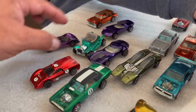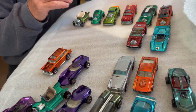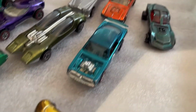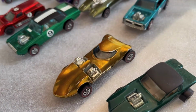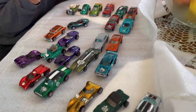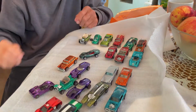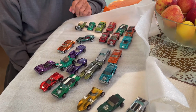That's Hot Wheels. They're all Hot Wheels except the two Johnny Lightnings. All right, well, I'm going to go ahead and wrap this video up. This is a custom Ferrari. Yeah, it's a custom Ferrari. Oh, my God. So, Kevin, what do you think of this deal? Oh, I'm stoked.